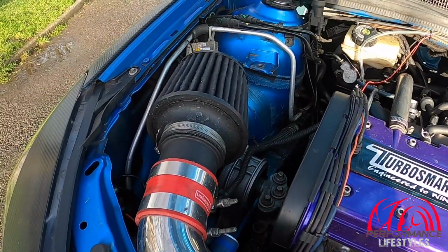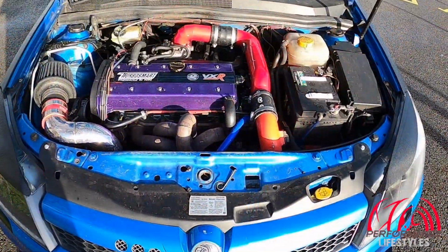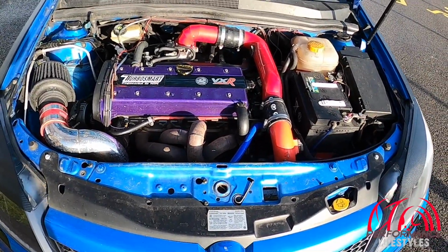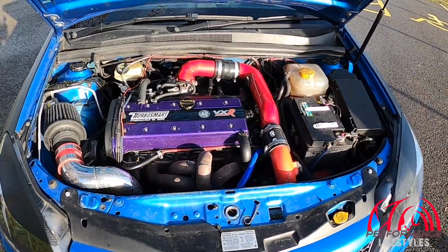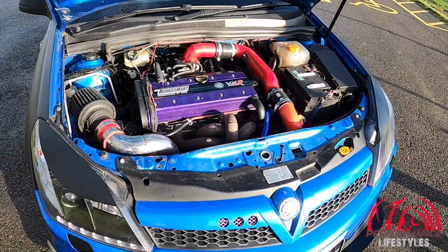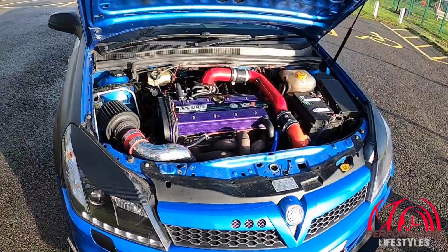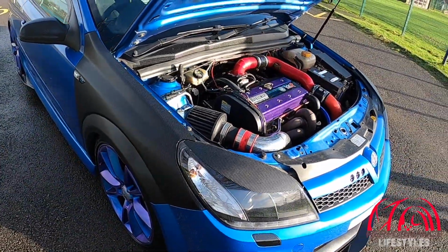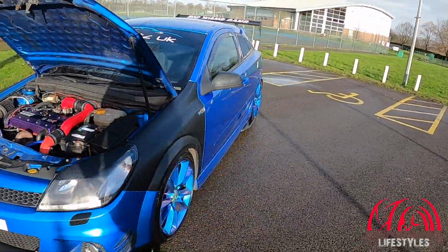It's got the induction kit, which is also needed. Some aftermarket top hat, back box delete, decat, pre-cat delete. It's also got a decat pipe, custom downpipe. The exhaust side of things, this thing has had the full shebang. It's got everything done that you could possibly want to get done, and it sounds good as well. It pops and crackles, and even though we've not really been able to take it to its true potential, it does everything. On the face of it, this is all I can remember.